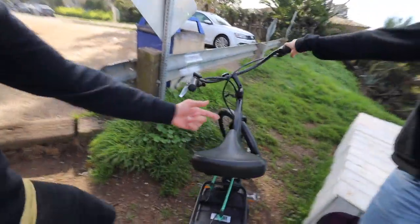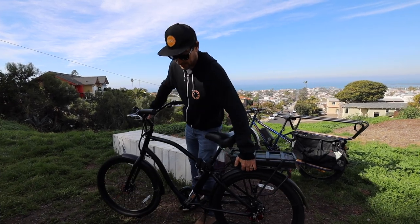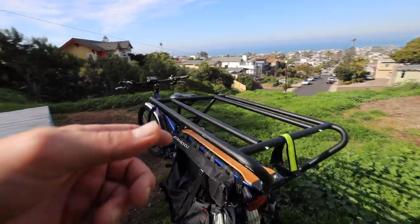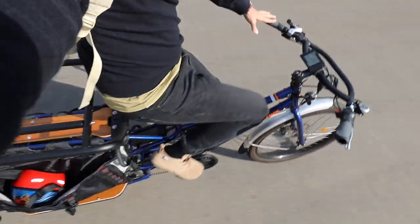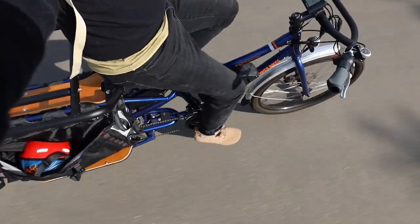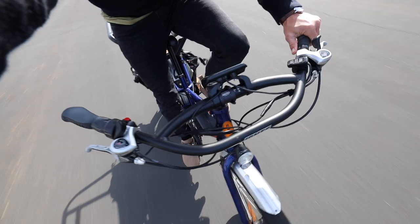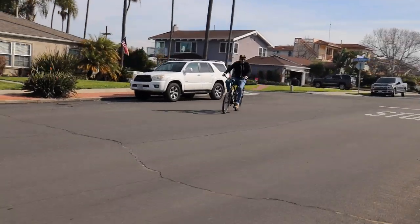This is pretty heavy too. Try lifting this up. 50 pounds without the battery. It's quite a bit lighter than that. I mean, that has that whole long tail. Yeah, this has the whole system. Okay, well, let's cruise. It's like a straight up utility hauler. It's a kid mobile. Whoa, it's so much heavier. This thing is like a utility cruiser. It's big, it's really heavy. Definitely, you can imagine getting your kids on there.